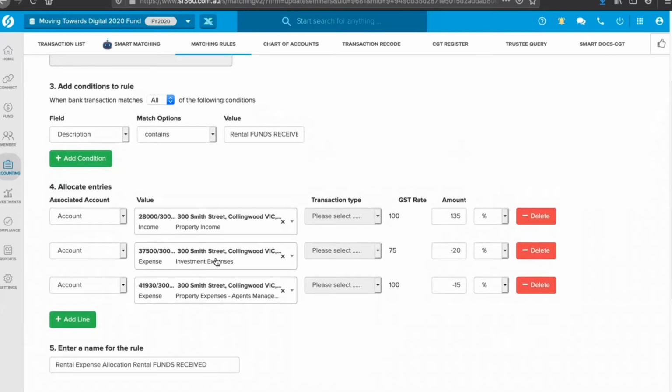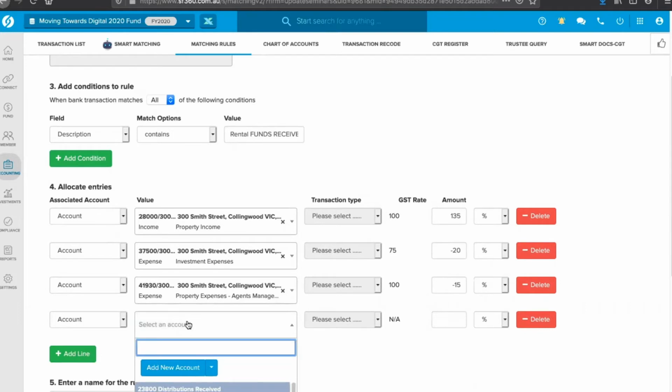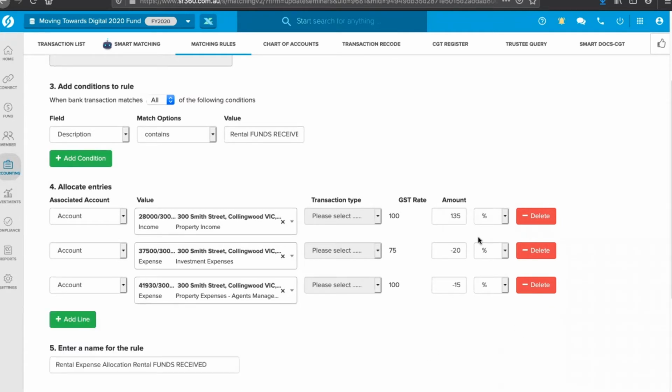This one's general, this one's the agent fees. You can keep adding lines here, keep adding accounts. You get the idea. But now the new feature is you can put plus and minuses in here and basically take out the net rent, gross it up, and put in these percentages. Yes, it's not dollar amounts yet, that's even more mathematics. But what I'm going to show you is it's worth setting up this rule just to get the accounts created.